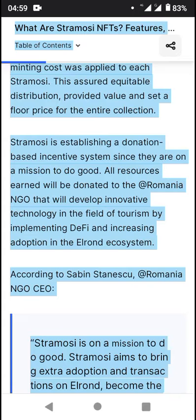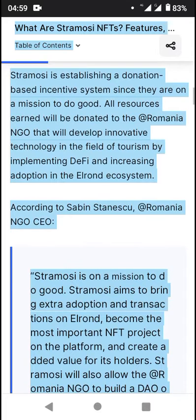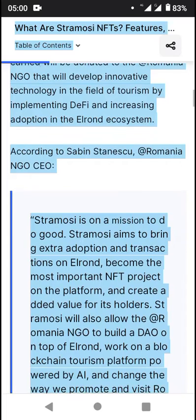Stramosi is establishing a donation-based incentive system. Since they are on a mission to do good, all resources earned will be donated to the Romania NGO that will develop innovative technology in the field of tourism by implementing DeFi and increasing adoption in the Elrond ecosystem.